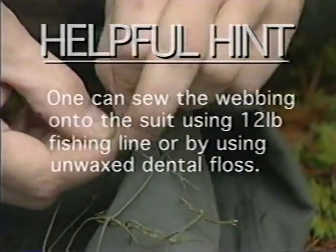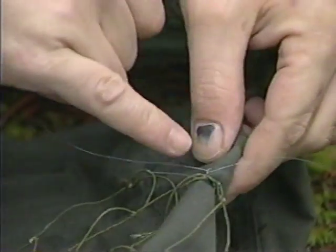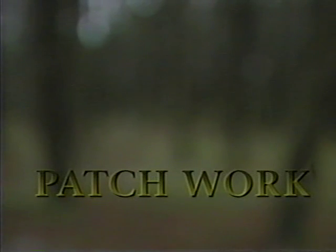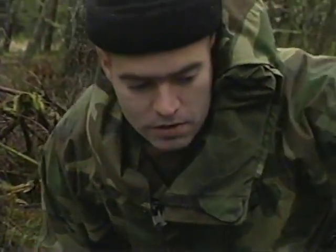And then what I do is, once I have all my knots tied onto my netting, I take the shoe goo and apply a little dab to the knot. Once you're done with that, then you concentrate on the front side.